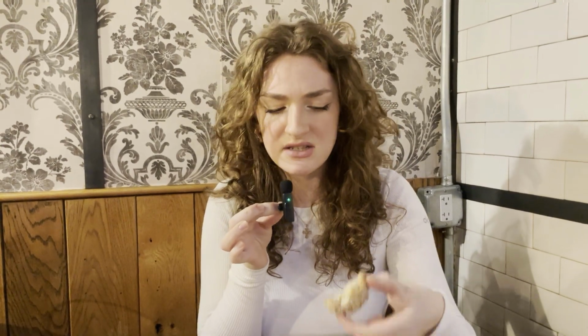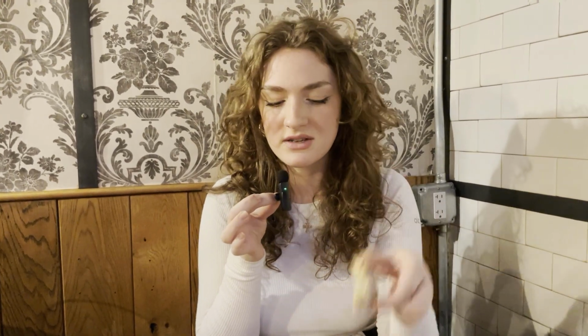Again, it has this lovely almond flavor, similar to what's in an almond croissant. It's super good. I think this is one of my favorites so far. It's subtly sweet. It isn't as overwhelmingly sweet as some of these other ones, but I think that's what I like the most about it. I feel like I could eat more of these.